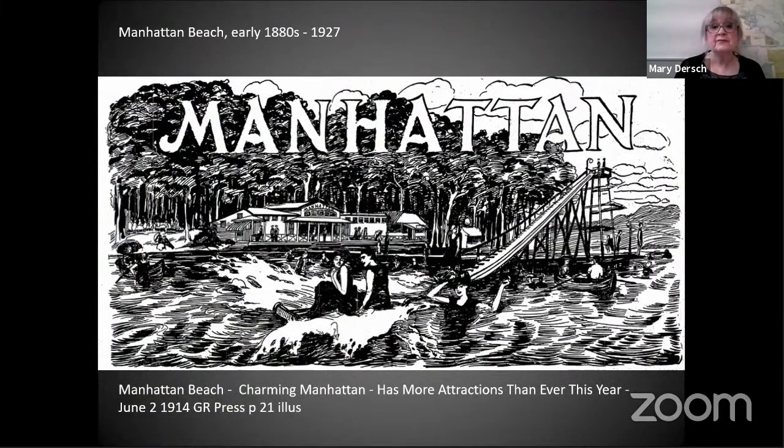1910. The Reed family owned and operated Manhattan Bathing Beach in the mid to late 1880s. Before that, Charles Seidel, who was a harbor master and a boat builder, managed Manhattan, but I believe it was the Reed family and the Pierce family that owned all that property over on the north side of the lake.